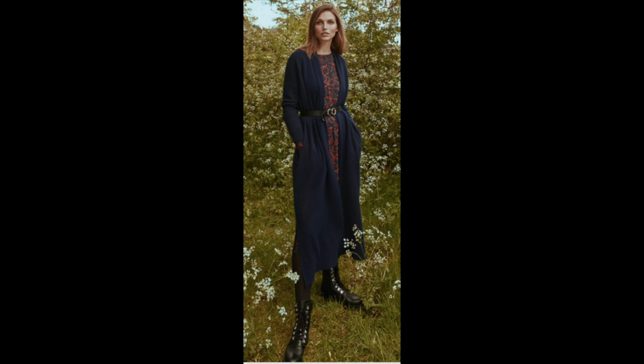So with the long line cardigan over it, with a belt, and those chunky sort of walking boots that we're seeing everywhere at the moment. So it's an update on a way to wear a dress that you might already have.